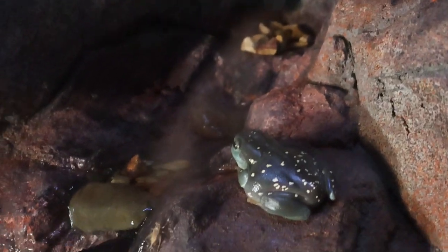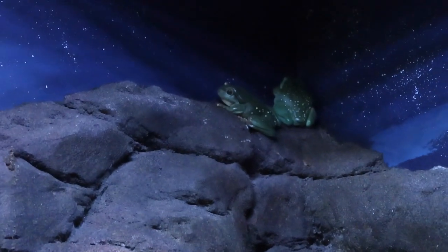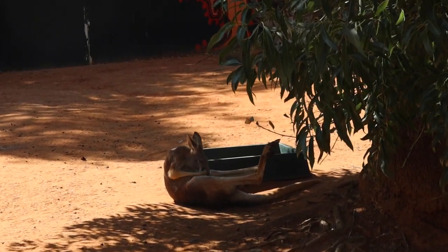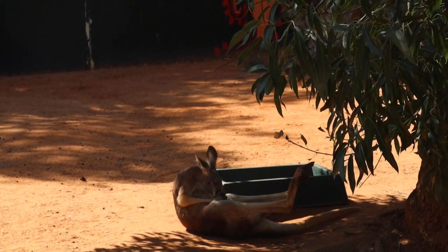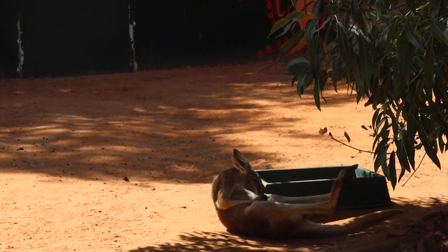There's something up there. Yeah, that's it. That too. And as unusual as it is, we've got a kangaroo over here cleaning its own pouch. Now think about it, it obviously must have to do it at some point. I just never really thought about it.